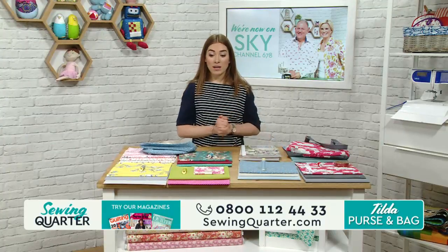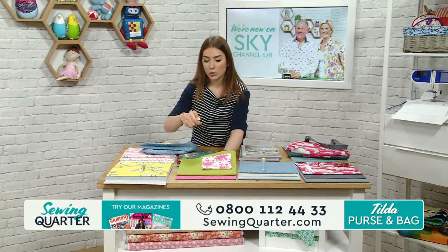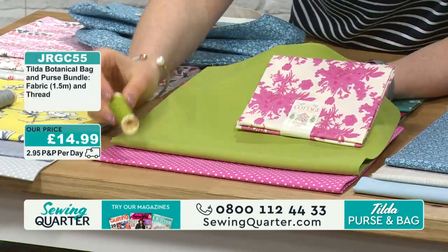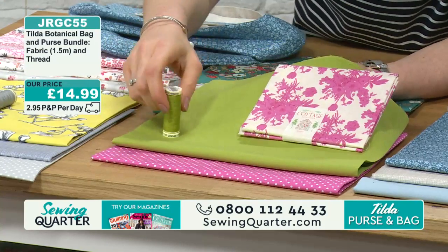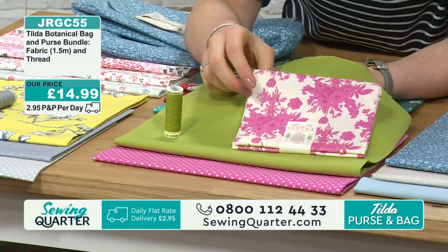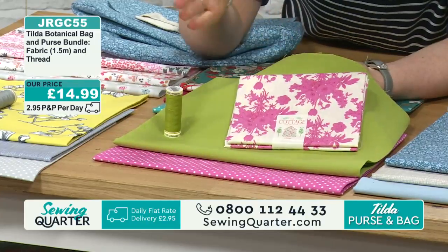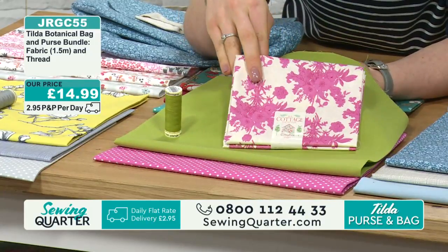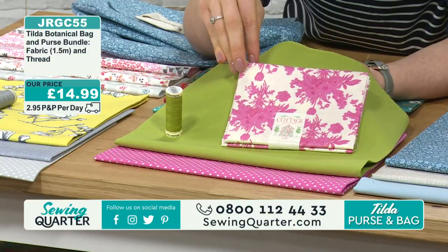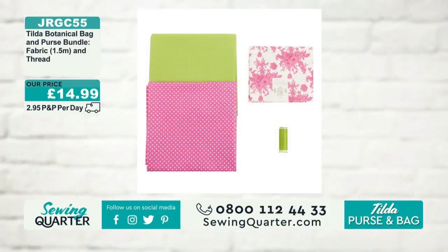Now next up, another one in the cottage collection. Now this is again with Tilda, but this is a slightly different twist on this. So you get 0.5 meters of the bright green, 0.5 meter of the spot on pink, and then you get a Tilda fat quarter. So again, that's from the cottage collection. So that's 0.5 meters, if you get what I mean. It's 0.25 meters. So $14.99, JRGC55, and your threads as well.